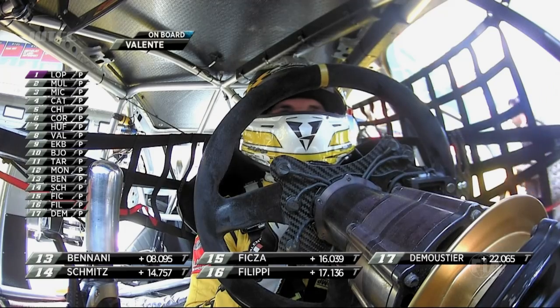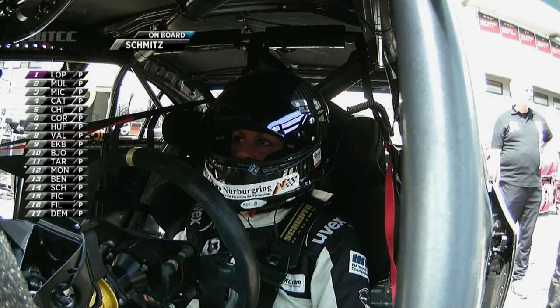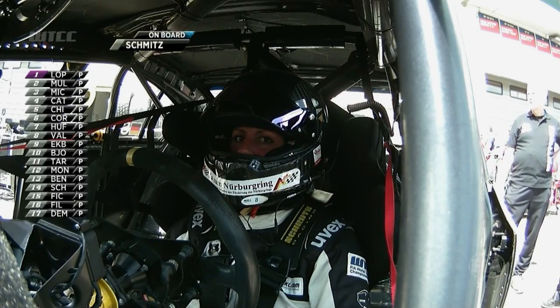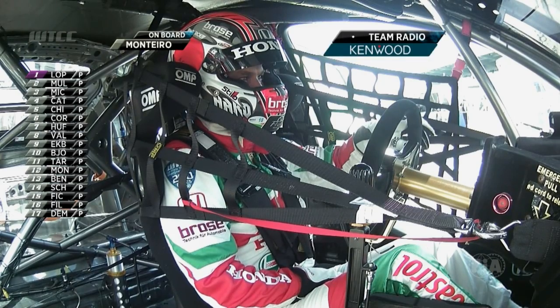Now, of course, what will happen is that gradually just about everybody from the European Touring Car Cup will head back into the pits, having completed their red flag lap, or the lap on which they were when the red flags came out, and it can take them up to sort of 8 or 9 minutes to get back in.